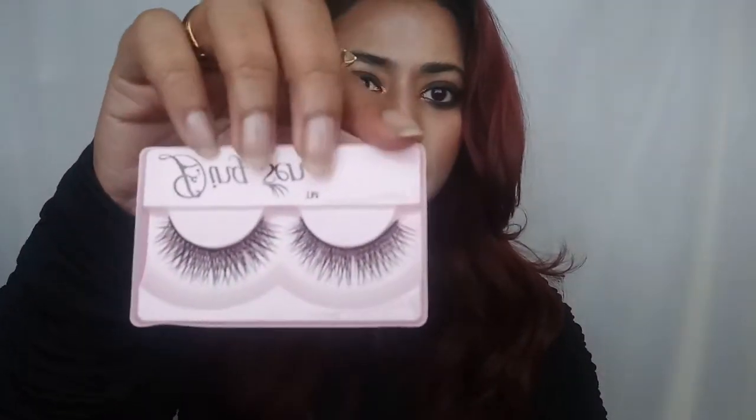At first, what I bought was eyelashes. The first impression: oh my god, $1, and those eyelashes look so beautiful. So that's why I ordered this one. I still didn't open it, but you can see it's actually so soft. Hopefully it will fix on my eye, because I am very bad at fixing false eyelashes. But I tried.